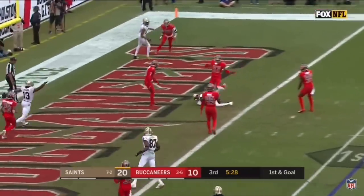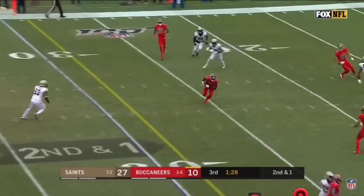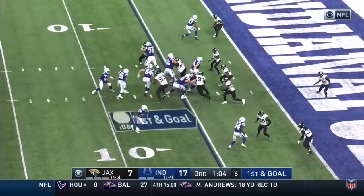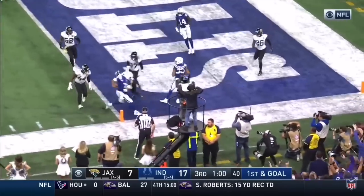Breeze to the end zone. And a touchdown for Ted Ginn. For 67. And a low throw. Nice catch made there. And it will be Godwin who goes in. Brissett keeps it on the run. Angling for the end zone.